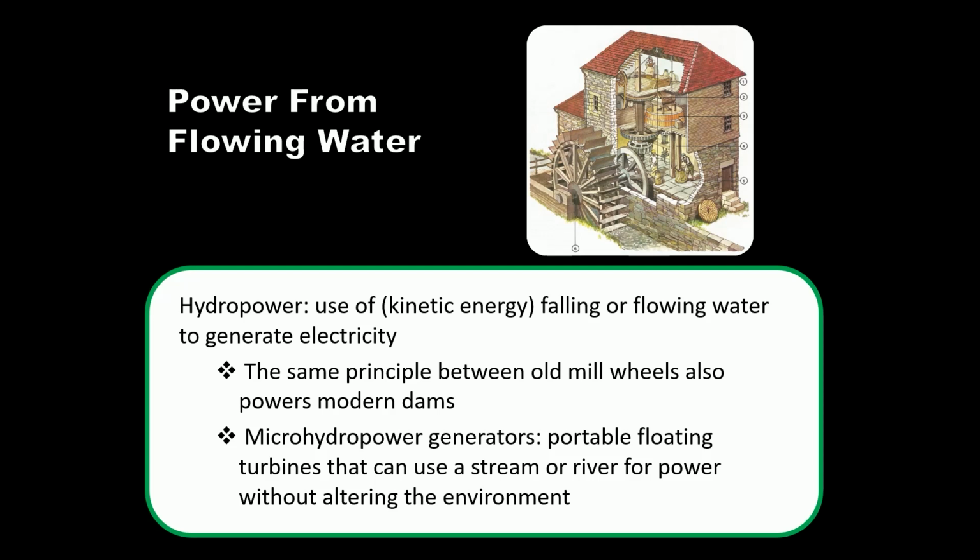And that counterclockwise rotation is going to drive all the gears inside this mill, which then allows them to grind the flour or corn or whatever kind of cereal grain that they are grinding up at the moment. And that's how a water wheel works, right? They're harnessing power from the flowing water. Well, modern hydroelectric dams use pretty much the same principle. The design is just a little bit more complicated.